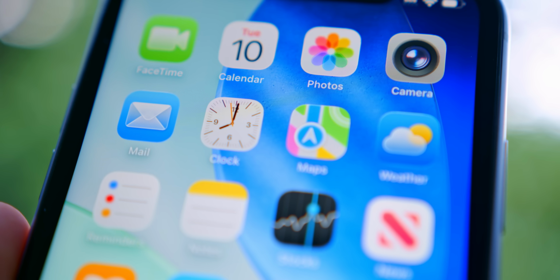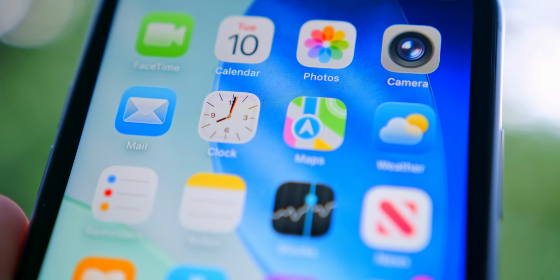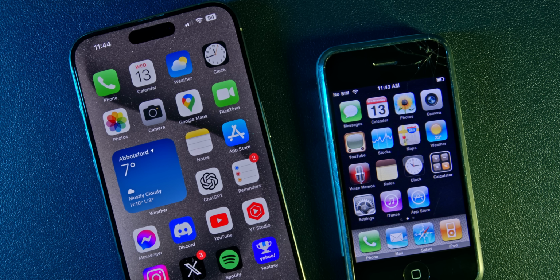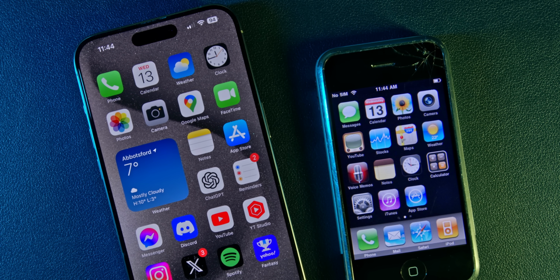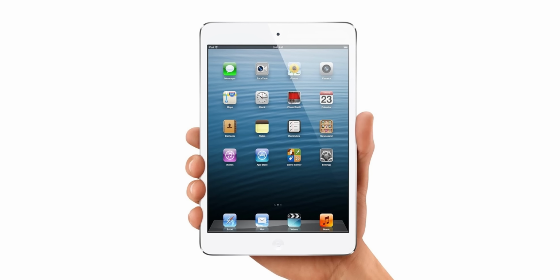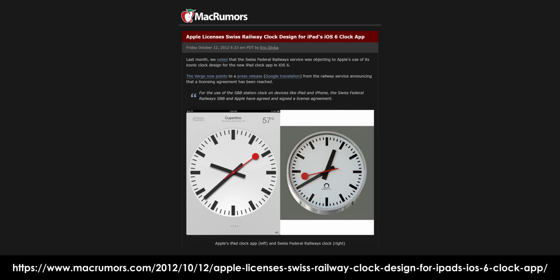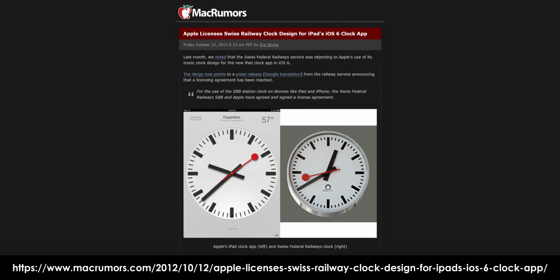The clock app has a white border to it now, and this is very interesting because it is the first time the clock app has ever really changed. Even going from like old iOS to iOS 7, it still looked very similar, and now it's different. The times they are changing. Quick shout out to the iOS 6 clock icon for the iPad. Yeah, this was a thing. There is a shocking amount of history behind that icon. Apple paid a lot to use it, but anyways, let's keep going here.